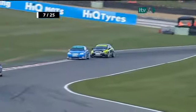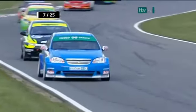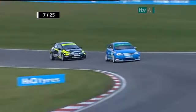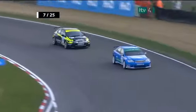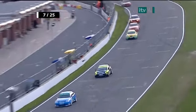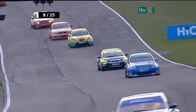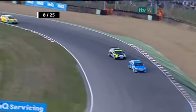Yeah. It unfortunately didn't go all that well just then. Obviously, Plato had a bit of a moment around the first corner and slowed everyone up into Druids, so I went for the outside. Went round the outside of Rob Collard, and he just decided not to give me any room, squeezed me right onto the grass and left me there. So I didn't have anywhere to go come the next corner, and touched him and then got taken out by a Vauxhall as well. So that's me out of the race. But him out of the race as well. If he would have left me a little bit more room, then we would have both continued.